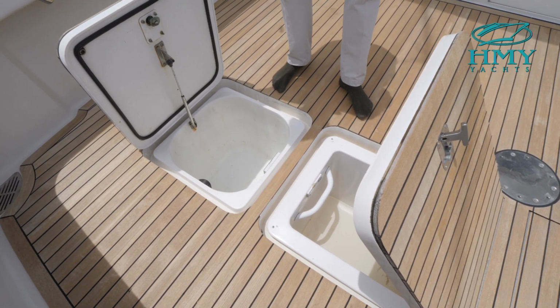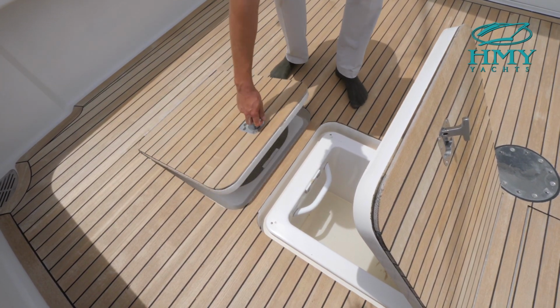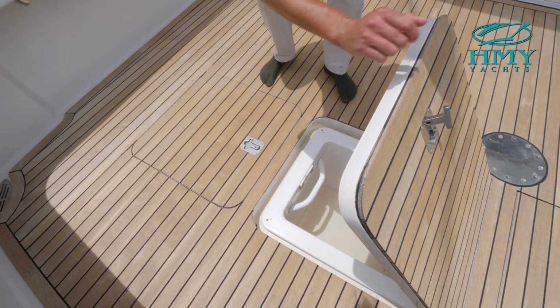Here we have our sole live well. If you're into live baiting, you can circulate the water here. Storm and deck out of the way.